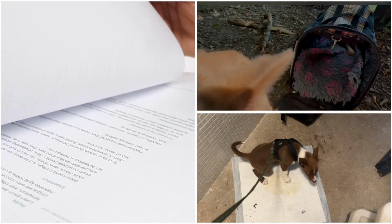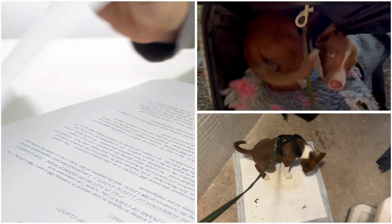So there you have it. The 3 parts of prep that you need to do to get your dog or puppy ready to fly.